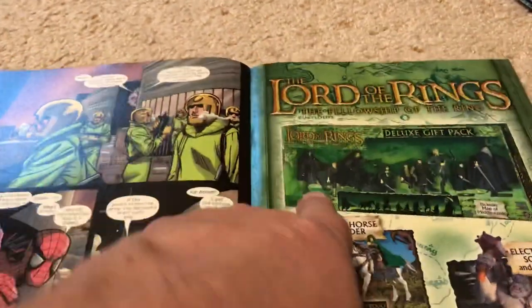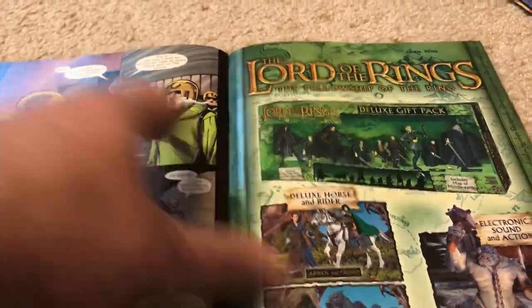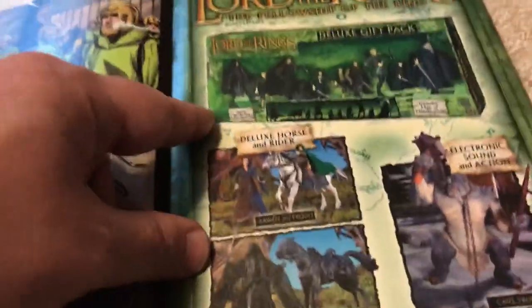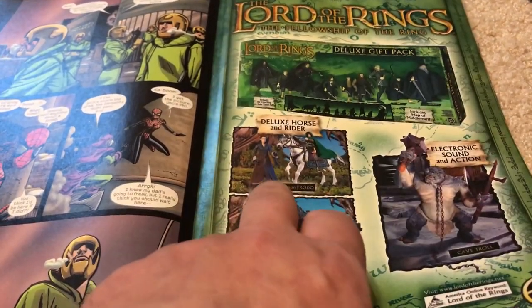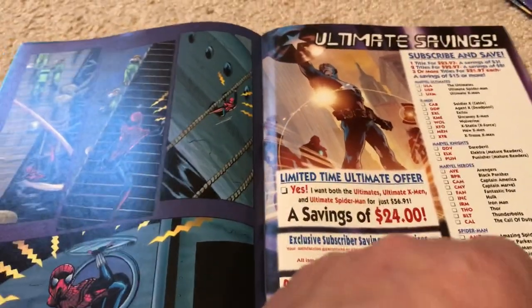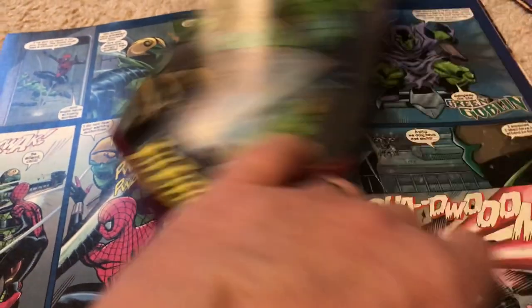And you go in, oh, look at that, the whole Fellowship Lord of the Rings action figures. They made some impressive action figures when Lord of the Rings came out. And look at that gift bag. Gandalf, you got the Hobbits, you got Legolas, Boromir, and you got Strider. And they did make some great action figures. A Ringwraith, Arwen and Frodo, and a Cave Troll. I always liked the Lord of the Rings action figure line. Green Goblin.